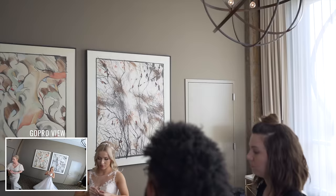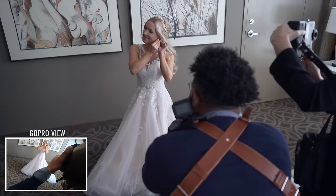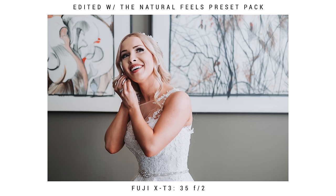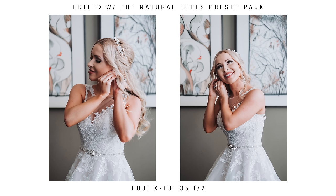After the dress is on and it's all buttoned up, then I have the bride put on her jewelry. Typically, that's going to be your earrings, necklace, and bracelet. For the necklace and bracelet, you can have someone else put those on. But generally for the photos, it looks better if she's putting on her own earrings. This time around, we only had earrings for the jewelry.